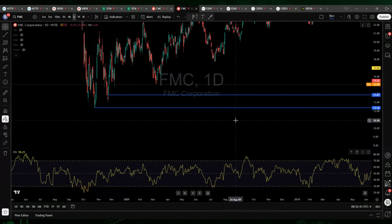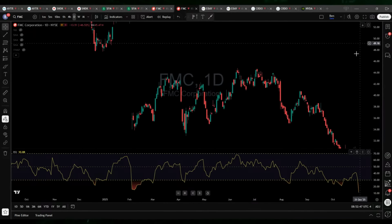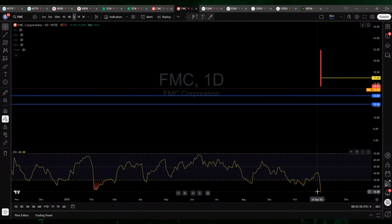I'm going to have to zoom out to show you what's going on with this price action. So I'm going to reset the charts. This is the next level of support. It goes back to 2008, 2009. Again, $13.87 with the RSI. Look at how oversold it is, back to $11.05. Once you can get this price action, this would be a great opportunity for a long.